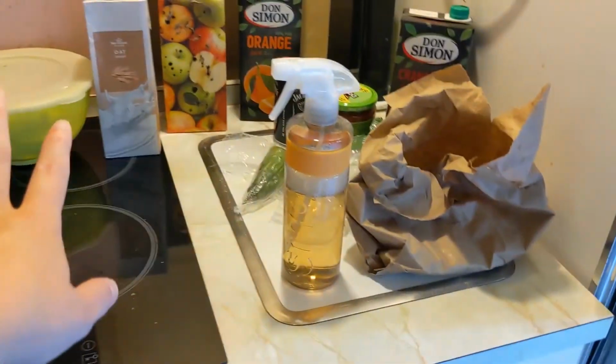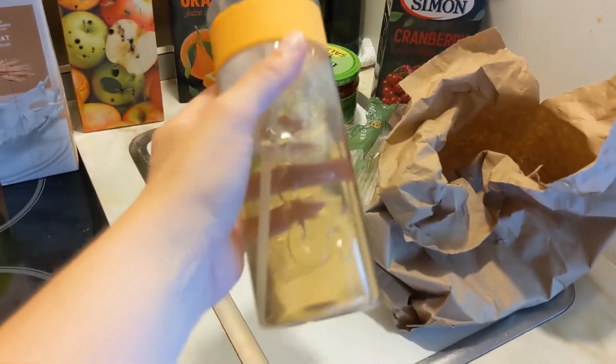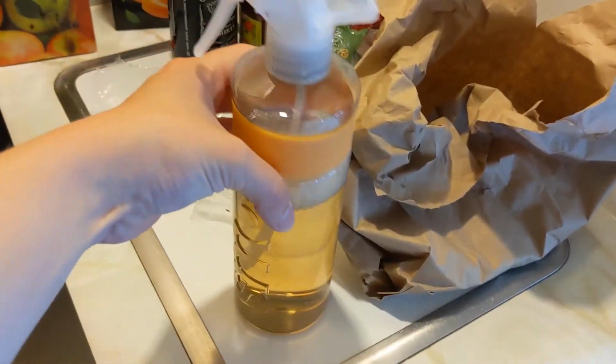So now I'm going to throw all this stuff away, give this a good wipe down, and on the other side, going to give that a wipe down with this spray as well. And I think this is my favourite SMOL product so far.